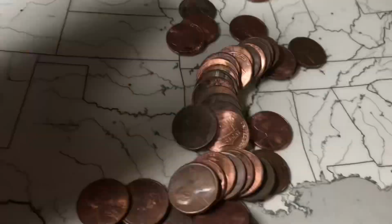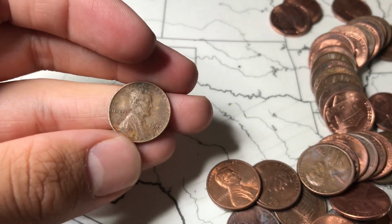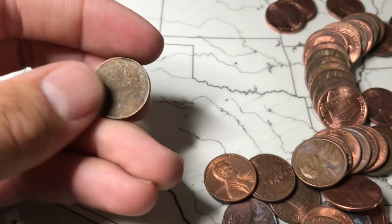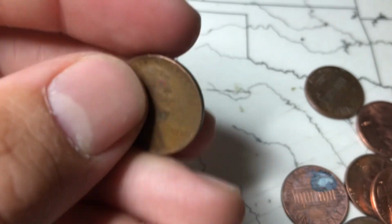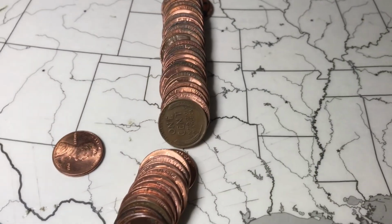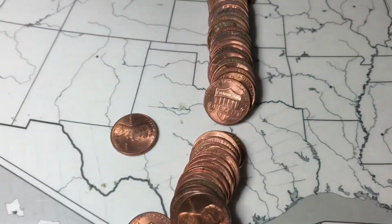Alright, so we're on roll 11, and we got our next wheat cent right here. It's really dirty, but it's a 1944 S. Which is a little bit harder of a date to find, but let's keep going. We're on roll 13, and we got another S minted wheat penny right here. There's the back, and it's a 1950 S. It's the very next roll, and then another wheat penny, and it's from 1940, so I think that's our oldest so far.